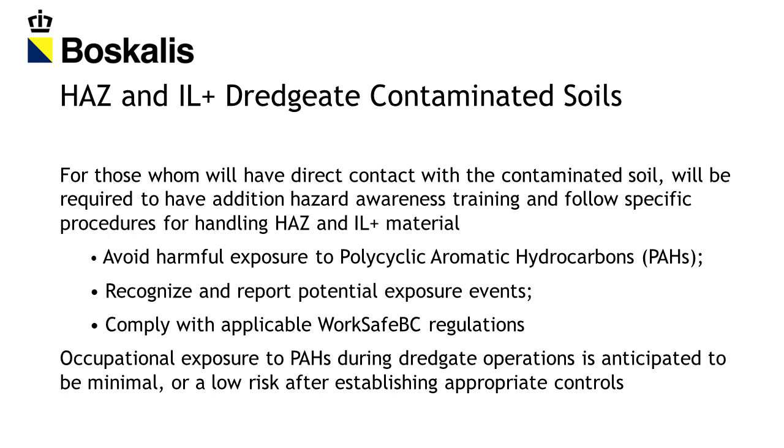This training will include topics such as, but not limited to, avoiding harmful exposure to polycyclic aromatic hydrocarbons, recognizing and reporting potential exposure events, and applicable WorkSafeBC regulations. The potential occupational exposure to PAH during our operations is anticipated to be minimal, or a low risk, after establishing and following appropriate controls.